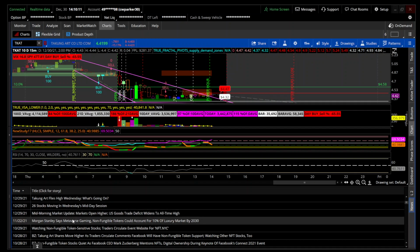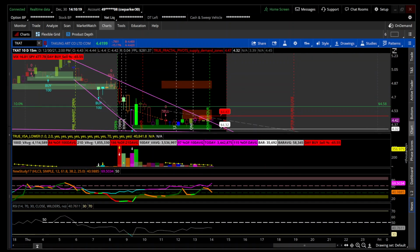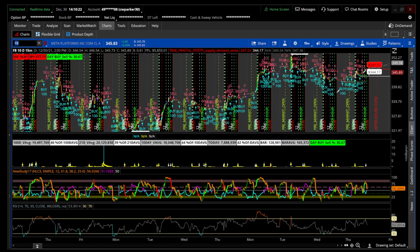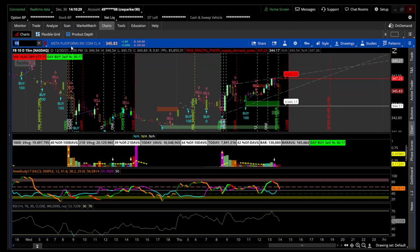And there we go. Yeah, this is all non-fungible token stuff, about the metaverse stuff. What is Facebook doing? Or should I say, I forgot. There's some Meta. Yeah, Facebook is Meta now.